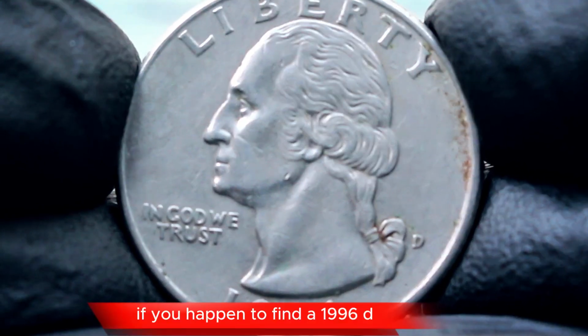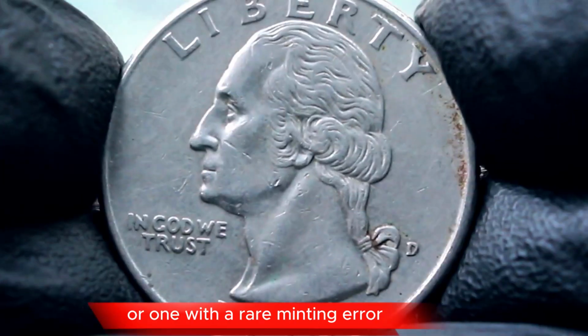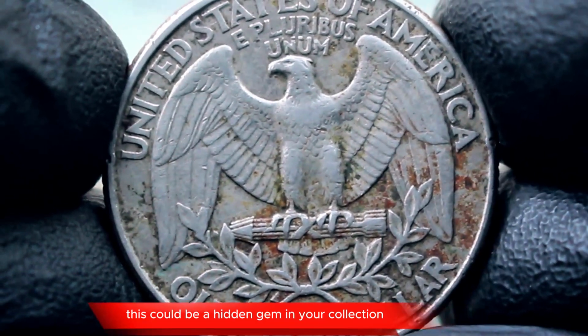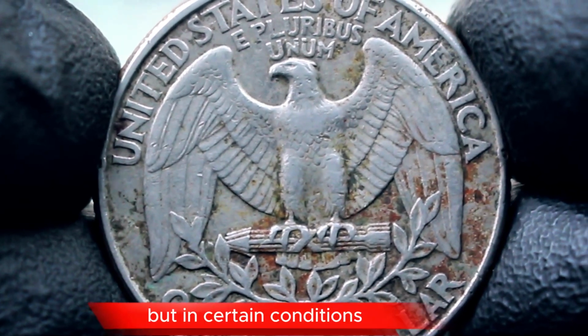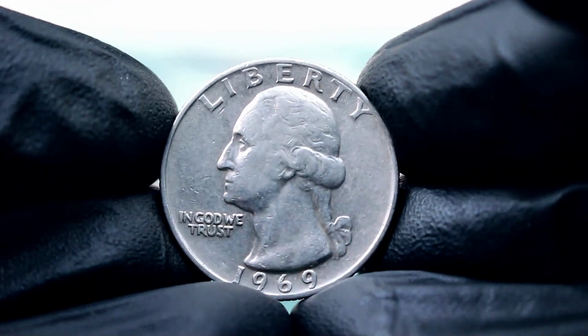If you happen to find a 1996 D quarter in mint condition or one with a rare minting error, don't underestimate its potential value. This could be a hidden gem in your collection. And speaking of hidden gems, the 1969 quarter dollar might seem like an ordinary coin, but in certain conditions, it can be worth a small fortune. Let's check it out. 5. 1969 quarter dollar.